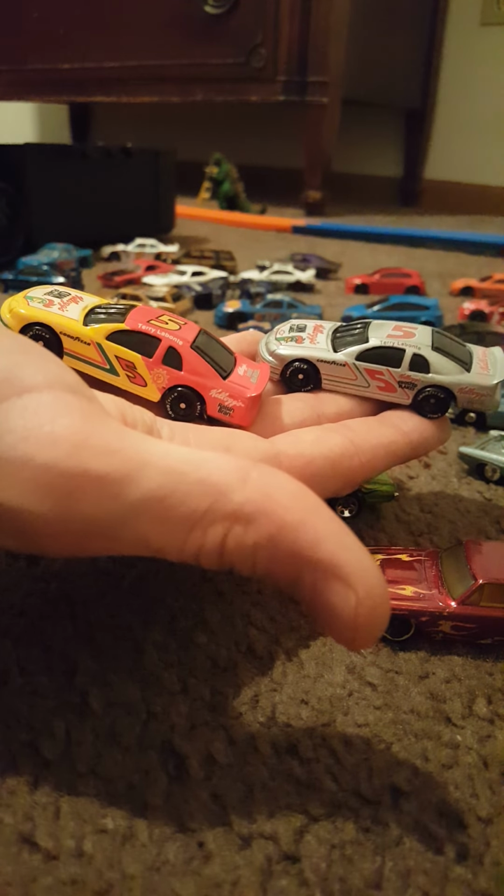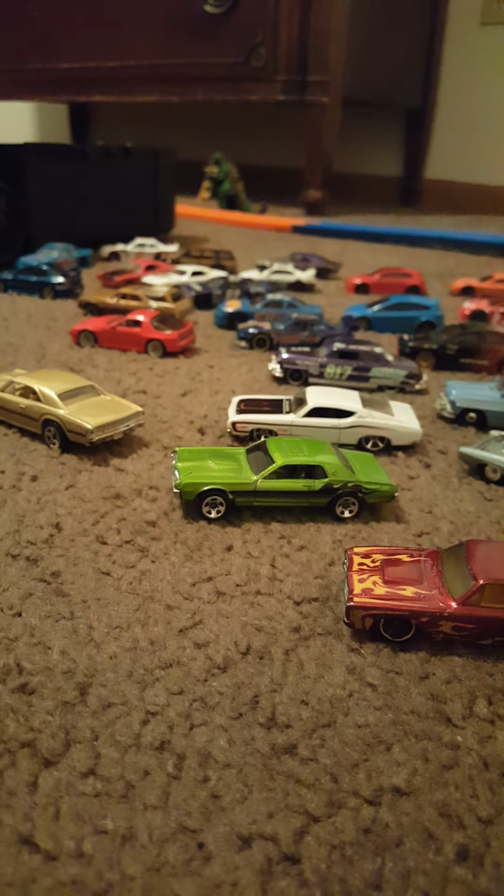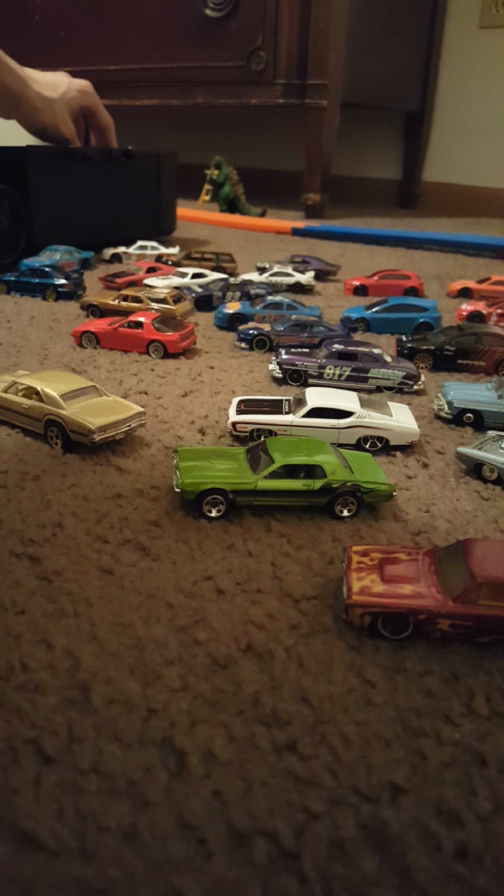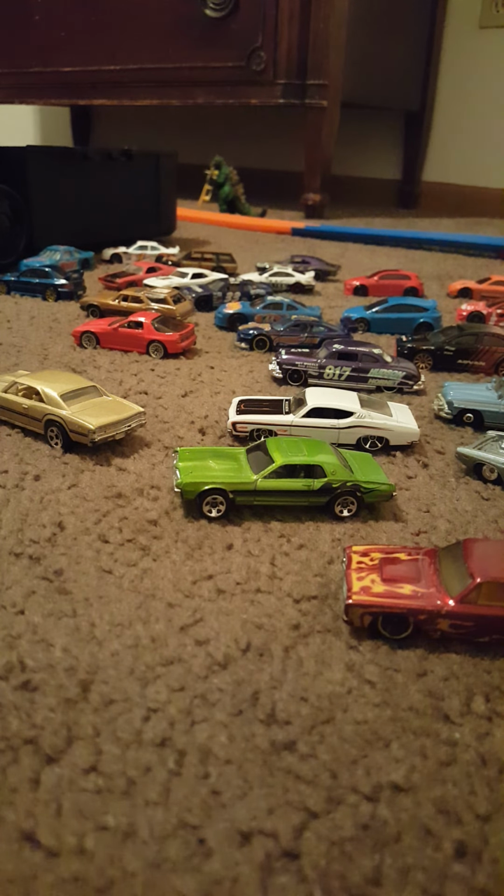Here's those two variations. Very cool. So I can't wait for them to possibly make some stadium super trucks. I know they do the Baja trucks, quite similar to the stadium super trucks.